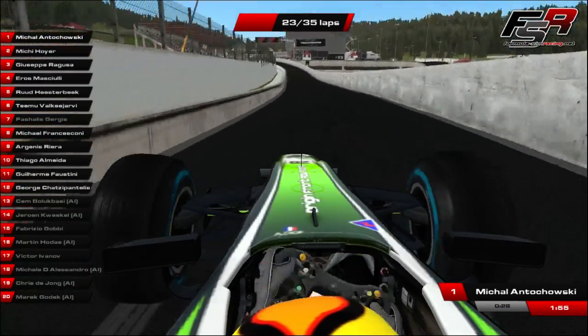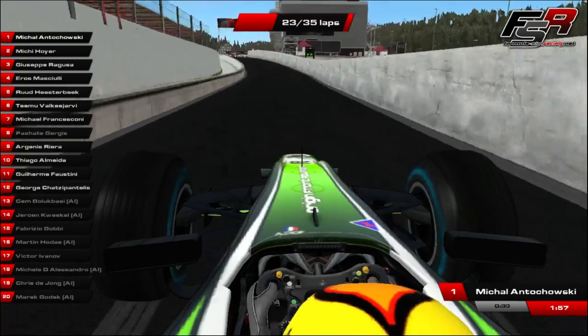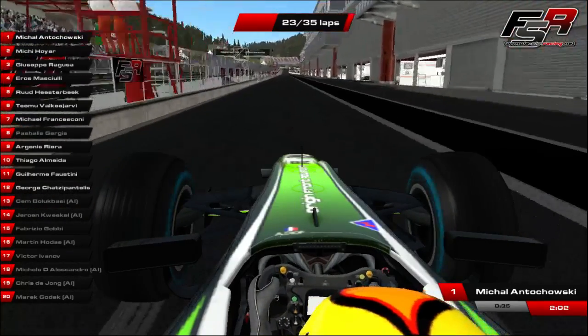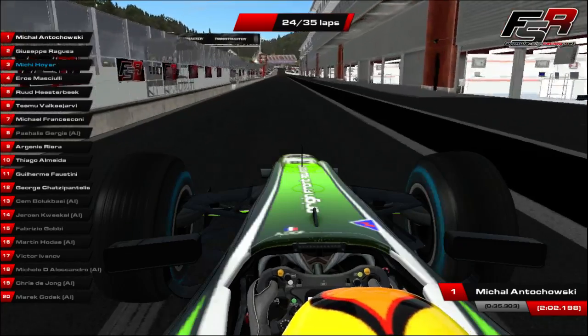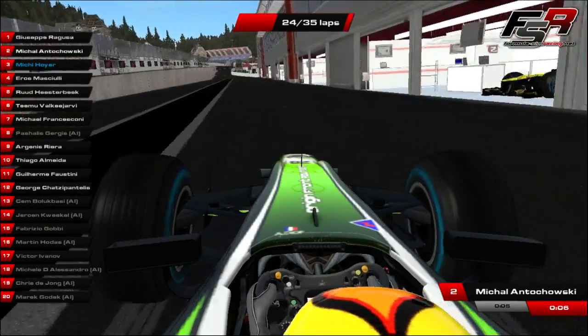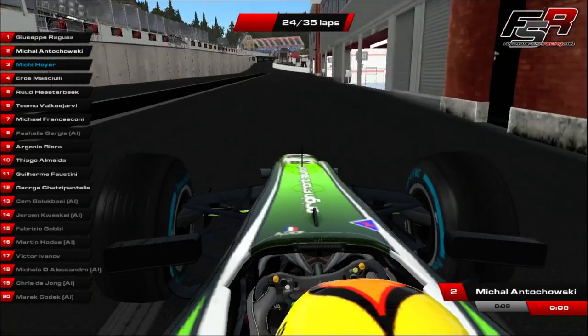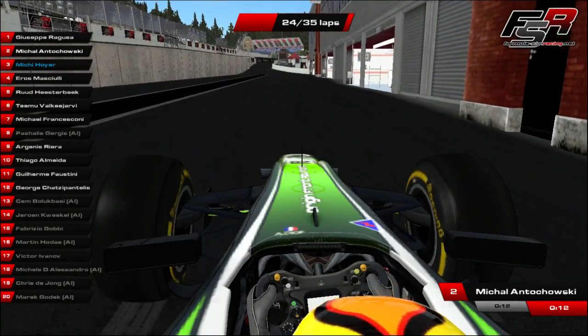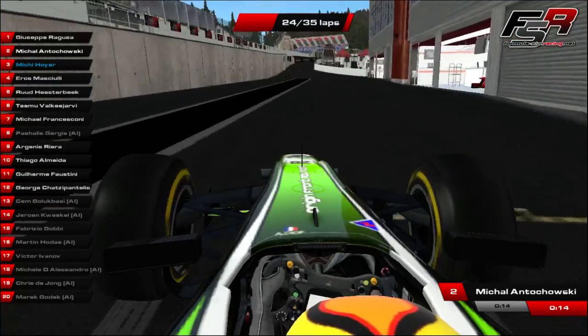What has Mashuli been doing though? 54.6. He has been a second slower than Michal, so is it time for the dry tire? You can again argue against it, because Mashuli wasn't all that quick, not as quick as Michal was on that full wet tire. Ragusa takes the lead for the moment. He's obviously on the full wet tire. He's still going to have to pit.